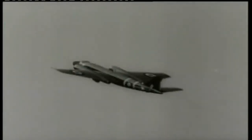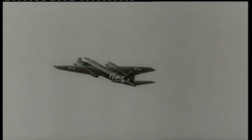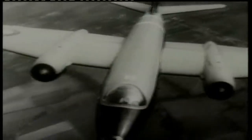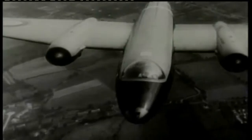Now let's turn to military and research types. Since the Canberra became the first British jet bomber to fly, she's added quite a string of firsts and records to her name. Here in a particularly spectacular climb is the Olympus Canberra, which holds the world's height record, 63,668 feet. The Canberra is being built in the United States and Australia as well as in Great Britain, and she's also in service with the Venezuelan Air Force.